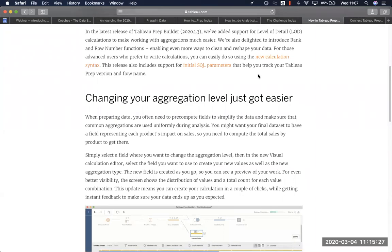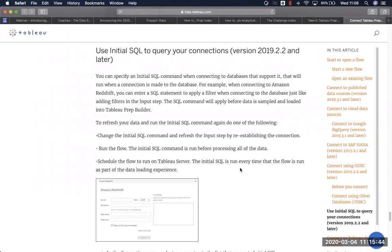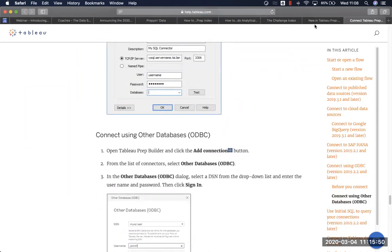There is one new feature that I'm not going to talk about, which is this initial SQL parameters section, which, when you connect to a database, gives you the option to run some initial SQL code up at the front. That's not something I wanted to dive into today, but if you did want a separate session on that, happy to look at where we can make best use of it. There is a post separately on custom SQL within the how-to posts on Prep and Data.